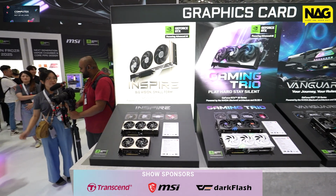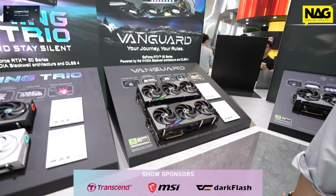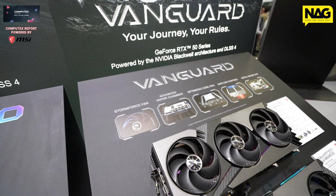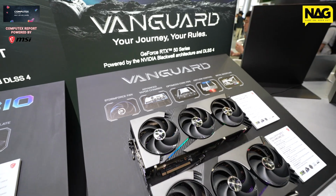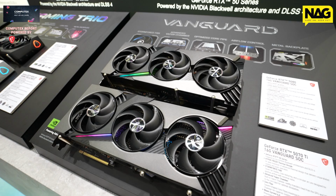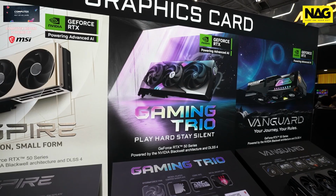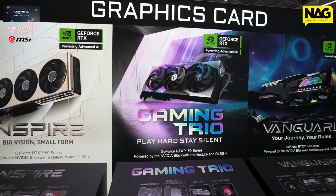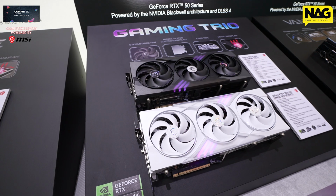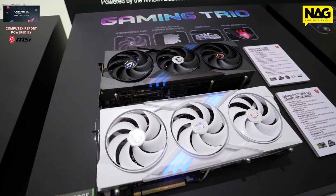Taking things up a step from the other three graphics cards we saw, these are one level up. Looking at the Vanguard, these look stunning with some RGB. They've got the Storm Force fan again with a full frame. They've got that advanced vapor chamber, an optimized core pipe, and this awesome airflow control. And if the one gaming series wasn't enough, there's a Trio Gaming card for you here. These are the two Gaming Trio cards from MSI, featuring the 5080 and the 5070 at the bottom there in the beautiful, striking white design.